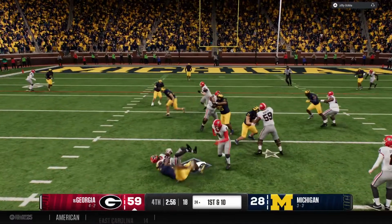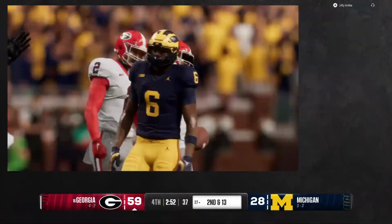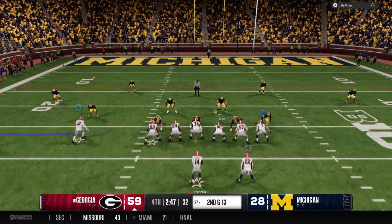They'll run it to keep this clock grinding. He's dropped behind the line of scrimmage. That'll be a loss of 3. Not what they had in mind to start this drive. Here comes 2nd and 13.